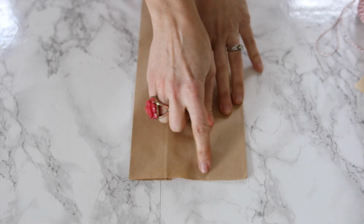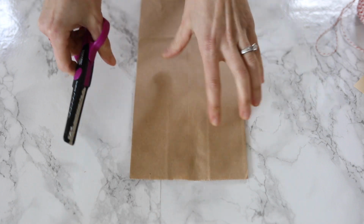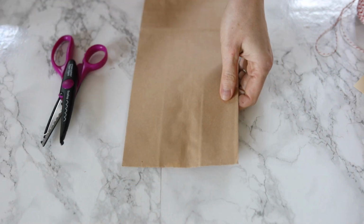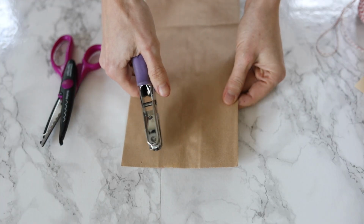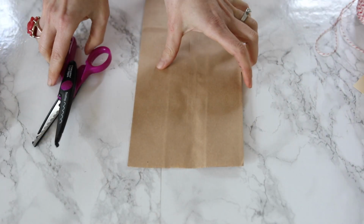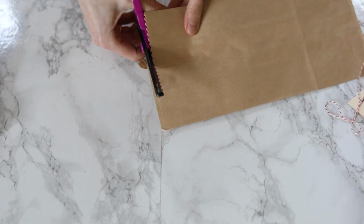So first of all, I'm gonna cut with my scallop scissors and make a scallop along the edge of this bag. Then I'm gonna go back over and I'm gonna hole punch with my tiny hole punch for where each scallop is. And then we'll tie up the bag with our little tag and string.